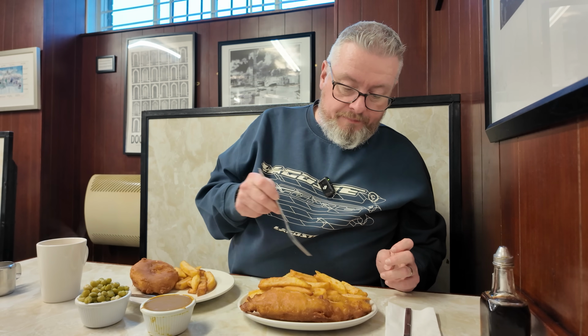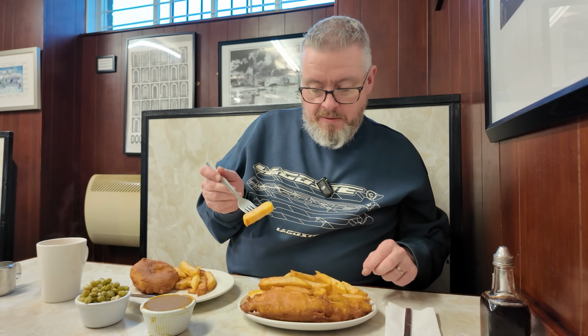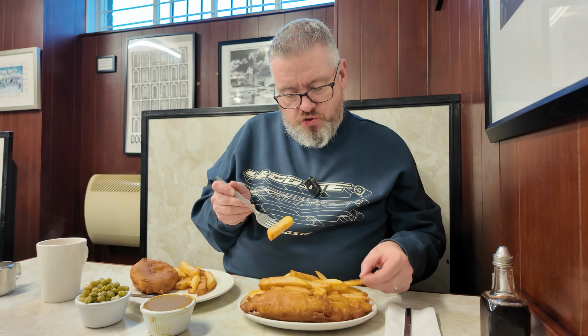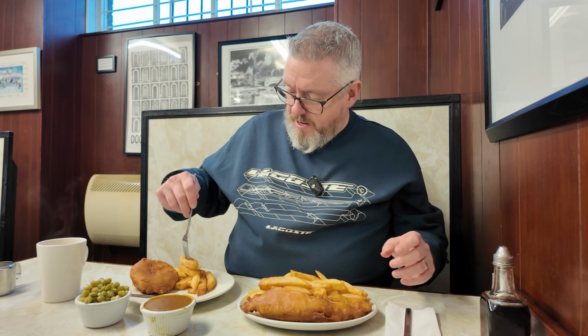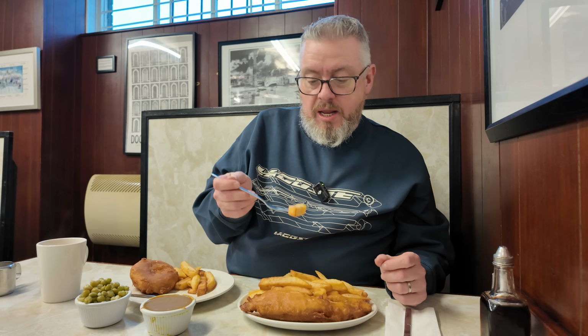Now, we've got no sauces here on the table, and no tartar sauce or anything I noticed on the menu anyway, so we're going for it au naturel. The chips look good. They've got a good colour to them. I'm not going to say they're uniform, that's not true. But they've been put through a chipper, I guess, to get a uniform width, at least.